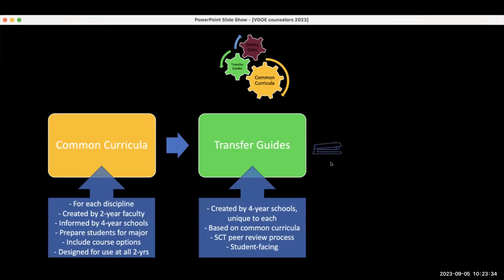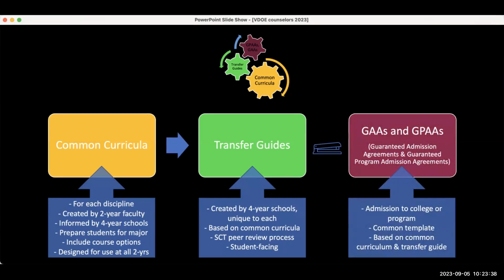Once we have those transfer guides, they're metaphorically stapled to our GAAs and GPAAs so that students can complete the requirements for guaranteed admission, either to the university or to an individual program or college, and know that, by following the transfer guides, they are on track to complete their bachelor's degree in an additional 2 years or 60 credits, sometimes a little bit more than 60 credits if it's a bachelor's program that has more than 60 credits.